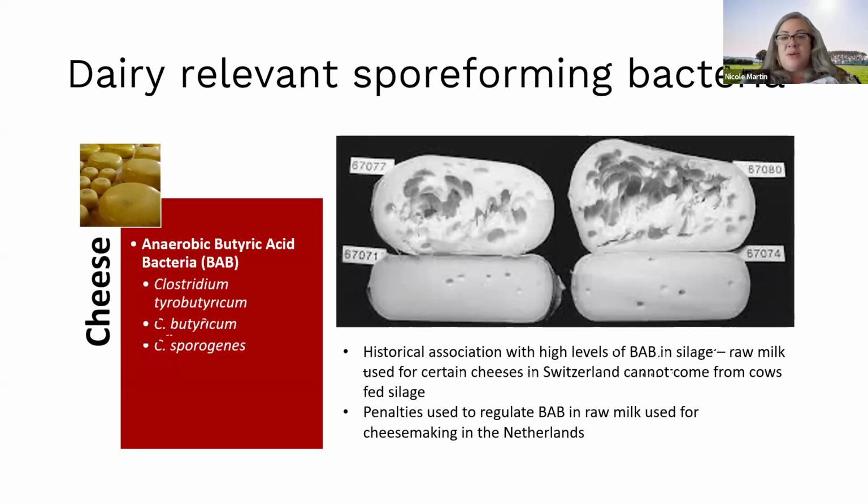There's no way to salvage it because along with all of this gas production, you get a lot of butyric acid development, and that is a very unpleasant acid, and you wouldn't be able to even use this in a shredded cheese or a spray cheese or any kind of cheese byproduct because of these organic acids that are produced.